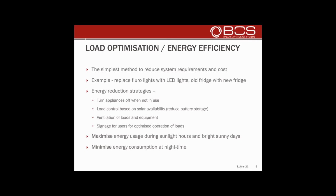Some things can be quite straightforward, or I like to think so. If there's inefficient lighting in a property, replacing the lights with efficient LED lights can be a good starting point, because lights use battery energy as well.